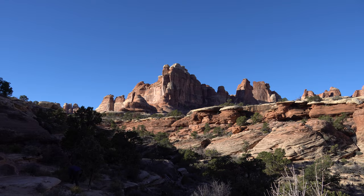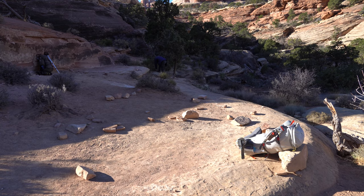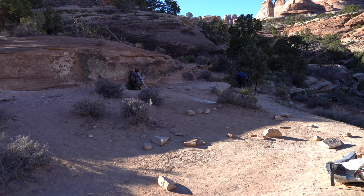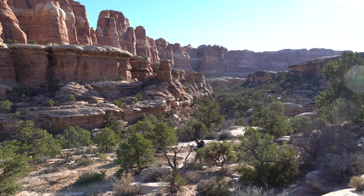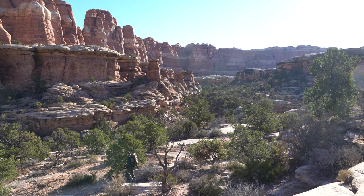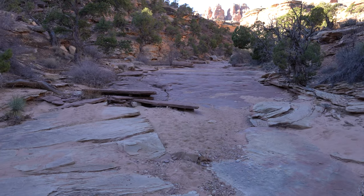It's 9 a.m. and we are about to hoist our packs and go to the junction for the trail that goes to Druid Arch, where we'll drop our packs and then day hike to the arch itself. Off we go up the beautiful Elfin Canyon. Walking along this creek bed. Not sure how many days of the year it's actually wet, but pretty cool, I guess, bedrock. It's almost like limestone. It's hard to say.